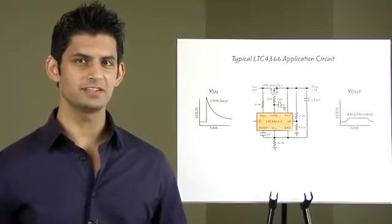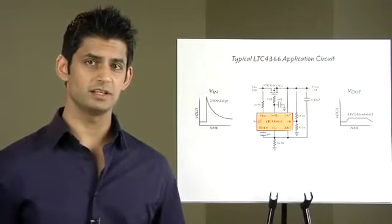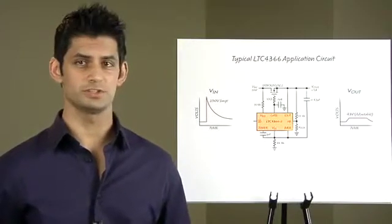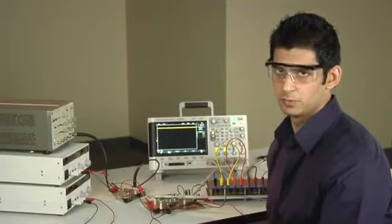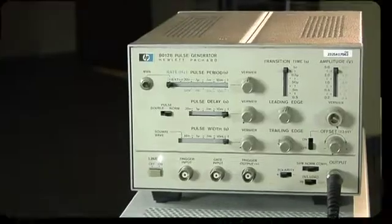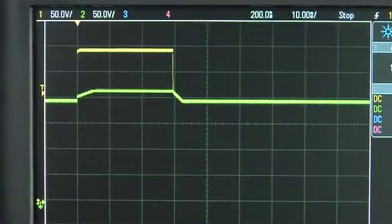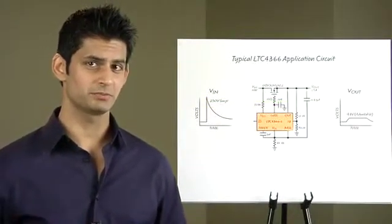As mentioned earlier, the LTC4366 can operate at very high voltages due to its floating topology. Let's demonstrate the LTC4366 operating at 200 volts DC and withstanding a 300 volt input surge. I have made the appropriate modifications to the LTC4366 demo board, and it is operating at 200 volts DC at 1 amp. I will now send a 300 volt surge pulse into the circuit to see how the LTC4366 holds up. No problem. The LTC4366 regulates at 210 volts and withstands the 300 volt surge easily. This kind of flexibility is not available in traditional protection schemes.